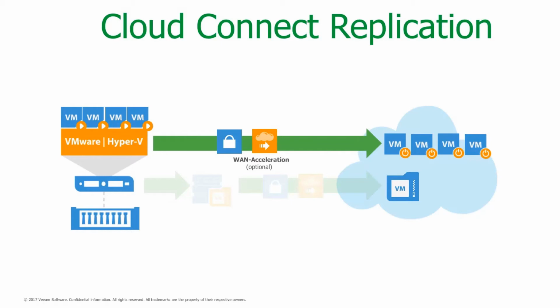So it actually gives you a whole different dynamic when you talk about disaster recovery, and it's a really pay-as-you-need type service. You can do Cloud Connect backup, Cloud Connect replication, or there's certainly use cases to quantify both. Okay? So that's the whole idea around Cloud Connect.